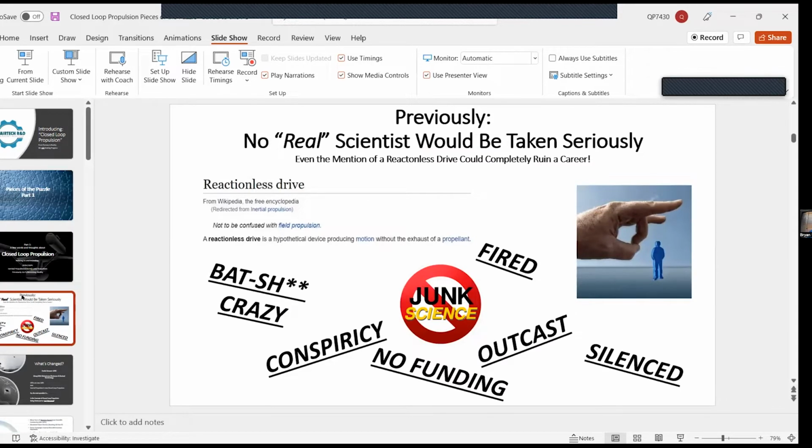Just a few years ago, no real scientist would have ever been taken seriously. In fact, just the mention of a reactionless drive or inertial propulsion or closed loop propulsion would literally ruin someone's career. I mean, they would be called all kinds of terrible names. It was a conspiracy. They would lose their funding. People have lost their jobs, and they have literally been silenced over this type of thing. Wikipedia calls it a reactionless drive as a hypothetical device. Well, we're knowing now that it is no longer hypothetical.